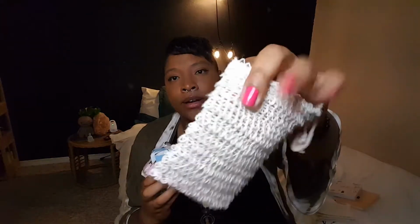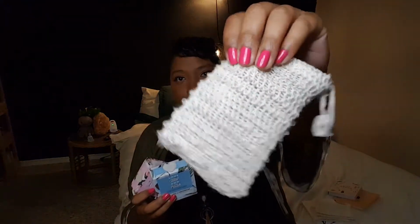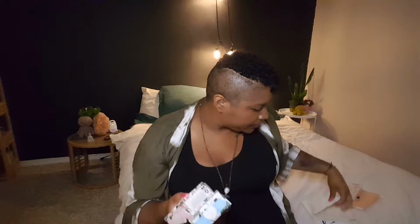I also got these bags, and they're just to help it lather, and you can hang them up in the shower, and it helps it dry, so it's a good way to keep it. These are the bar shampoo bags that you can use for either conditioner, bar shampoo, or like a body bar or anything like that.